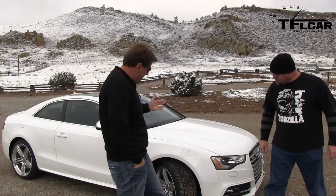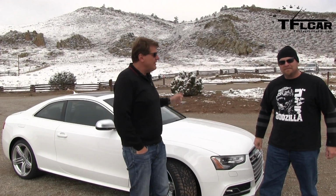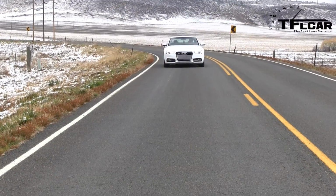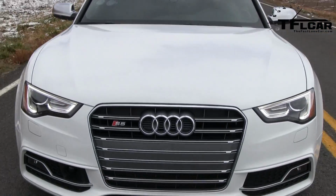Oh my, Nathan, one of my favorite cars of the year, the decade, the Audi S5. Beautiful car. As you know, we've done a 0 to 60 on this very car, except it had the manual transmission. That's right, folks, but guess what? This one has the 7-speed automatic, which is a completely different car. That car, up here at altitude, went 0 to 60 in 6.6 seconds.